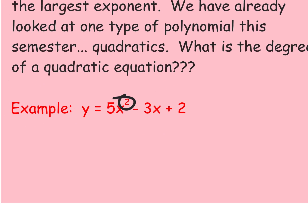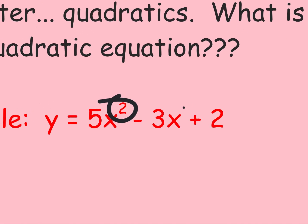Everybody go to this slide right here, and this is degree 2. Why? Because this is the biggest power that there is. That's all there is to it. You don't add them or anything. You just ask yourself, what is the biggest power that is there? So that's a degree 2. Don't add the powers. It's really common for people to think you add them all up. Don't do that. You just take the biggest one.